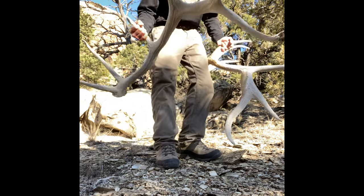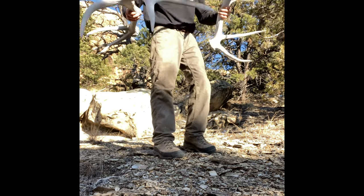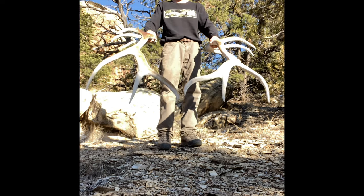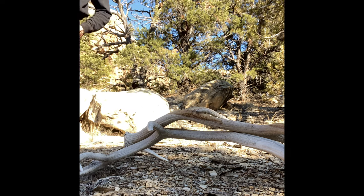A little closer so you can see them. Yeah, these are pretty sweet. We'll take them. Pretty cool bull. Kind of crazy to come in here and glass one set up, and now I got these two, that other set, and that single coming out. Perfect.